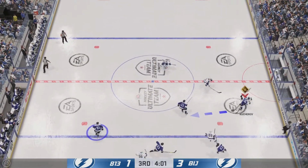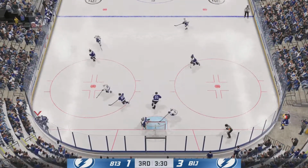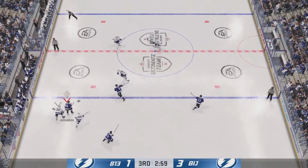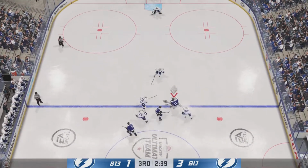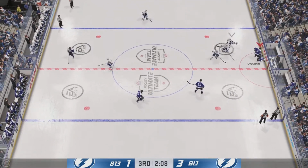Moves the puck to Kucherov. The Lightning have possession now. Centering pass. Taken along the wall by Kucherov. Hangs onto the puck. Textbook poke check by Boyle. And that was read perfectly. What a play by Kopitar. Great use of the stick here at center ice. Levels him with the hit.